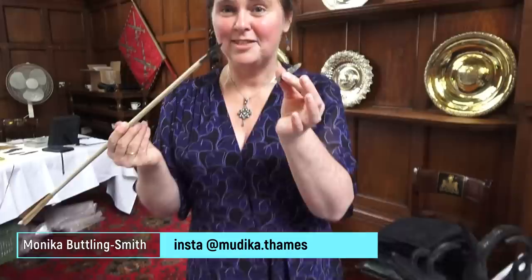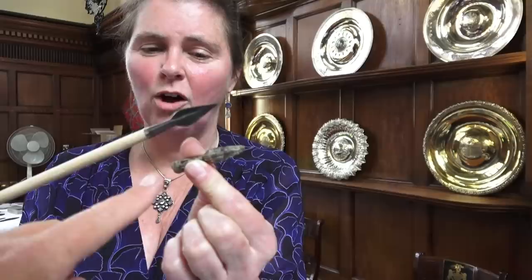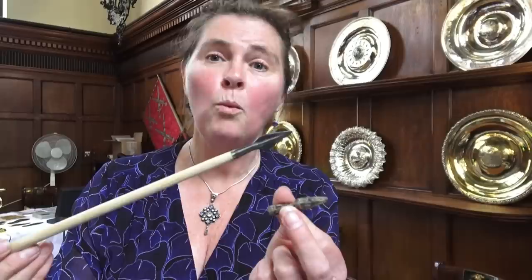So this one is a Norman arrowhead. And this is a replica of a Norman arrowhead made from a cast of this very arrow. So this is like 1,200 years old. I found that in the Thames. And this was a replica made for me by a master arrowsmith, Will Sherman. And he's a lovely chap.